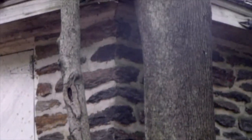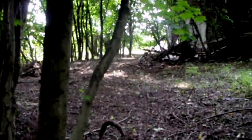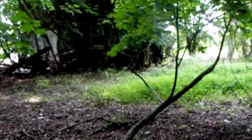But you can see the side of the building. It's definitely masonry. Old stone and, you know, mortar or something. Down here, there was a little spider as soon as I walked by, so I'm crawling back into his hole.